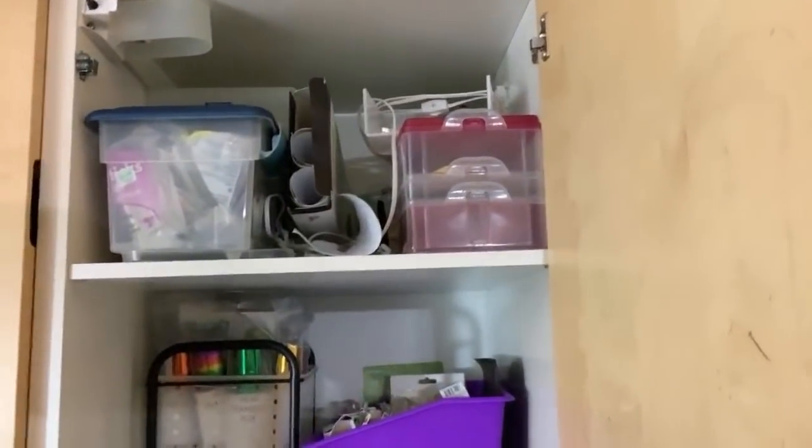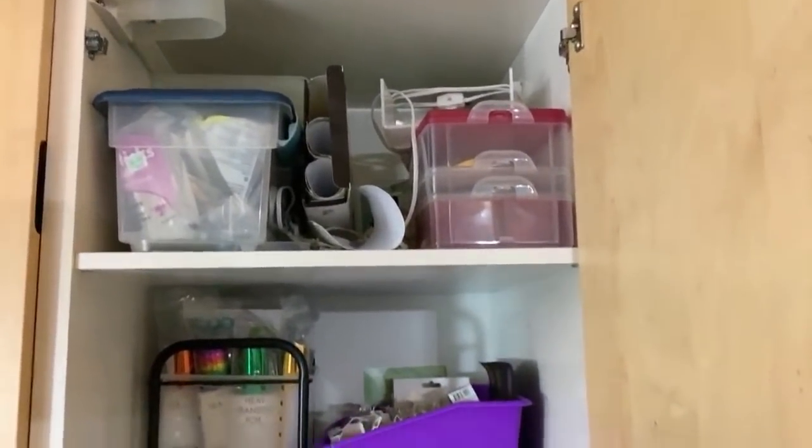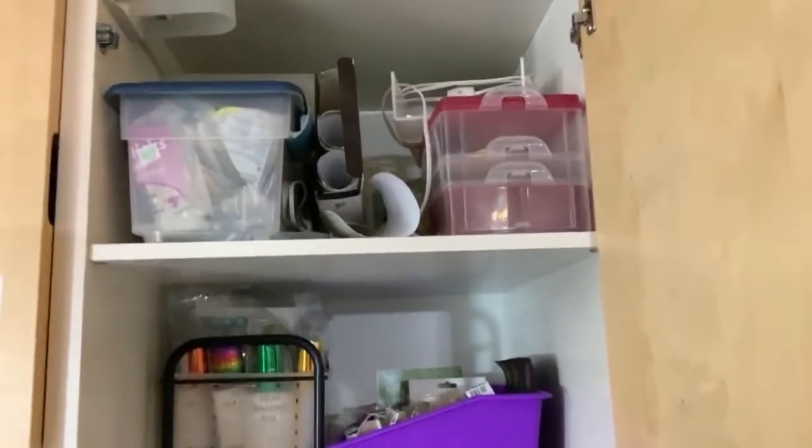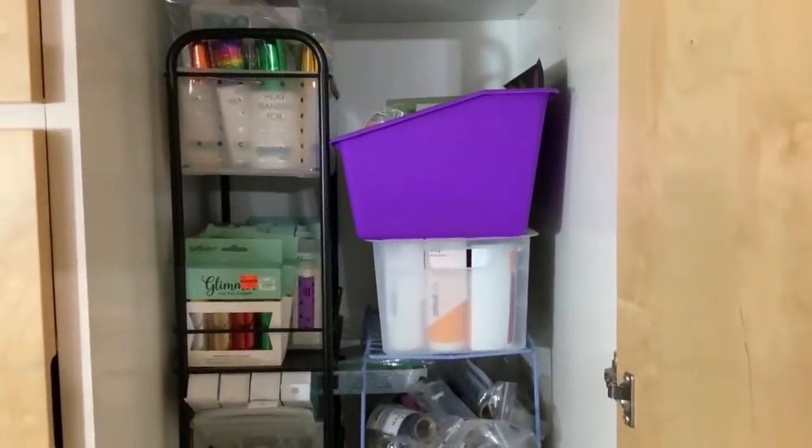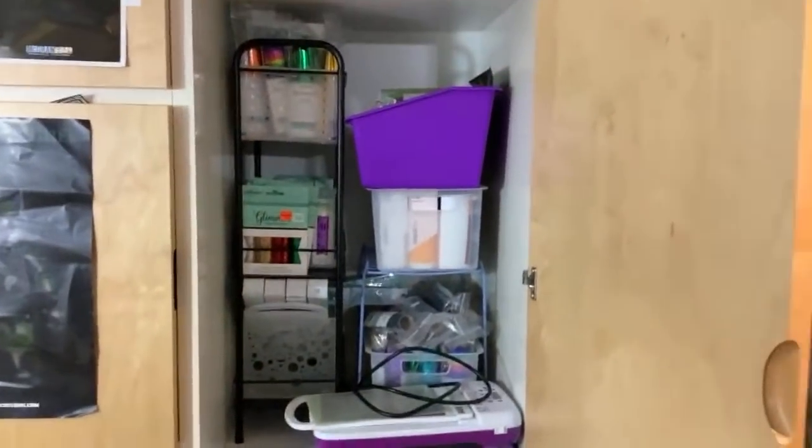In the big cabinet here, there's some miscellaneous, like, hot glue stuff up there. Crafting stuff, I would say. Scissors and things like that. And then here is where the foiling lives now. And I just cleaned all this up and made it nice and pretty.